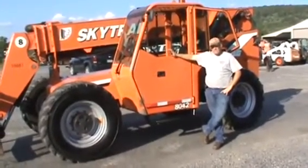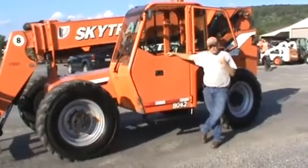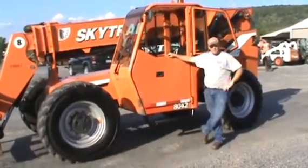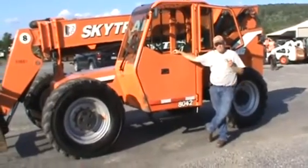It is a nice, tight machine. There's no oil leaks, there's no engine blow by, there's no issues. This thing, in my opinion, is 110% ready to go to work. We have nothing to hide.